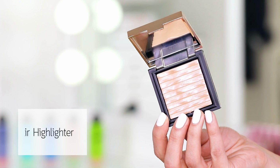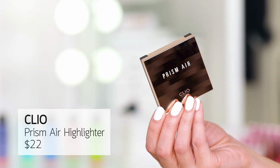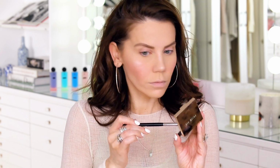All right, this is $22 as well, and this is gorgeous. This is the Prism Air Highlight. This is just so beautiful. Now, I, of course, made the mistake of over highlighting before starting this video. You can kind of see underneath though. A dab will do you. I'm gonna show you guys. It's that really cool peachy, purpley iridescent type of a thing. It is so pretty. I love that so much. This is very electric without being too in your face. There's something still very soft about it, and I do really, really love this.